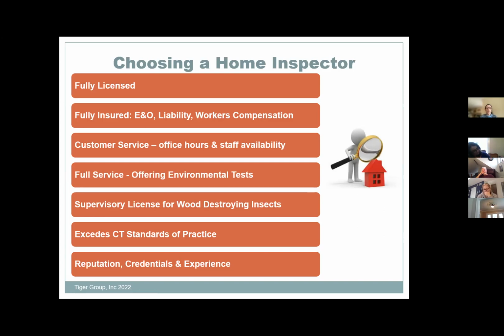Also, insurance is not required in the state of Connecticut for home inspectors. This is very important for people to understand. We carry errors and omissions to protect our clients as well as their referring realtors. Liability insurance in case something goes wrong on site, a ladder damages something, and workers' compensation insurance to protect all of our employees while they're out there working.